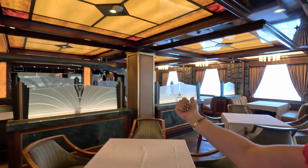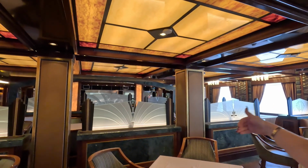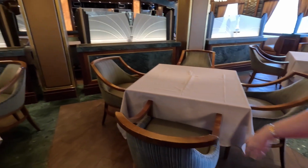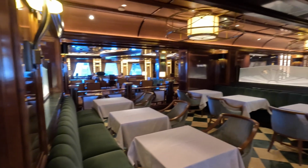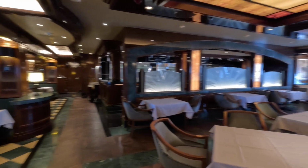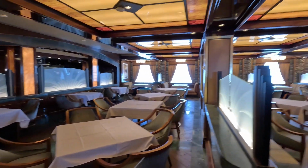Sort of the darker woods, you can see the glass panelled partitions, very comfortable seating here, and all traditionally done with your tablecloths. It looks a little bare at the moment because they're still setting up and putting out the cutlery and the glassware, but this looks very elegant in the evening. And when you're dining, you can normally hear the sounds of the piano or whatever's playing over there. Beautiful.